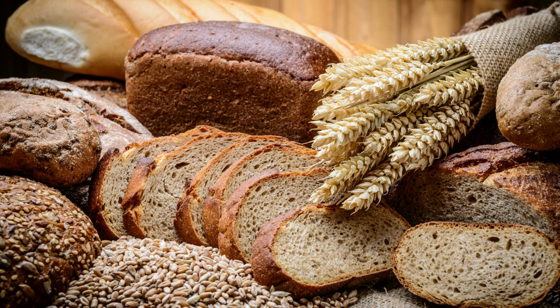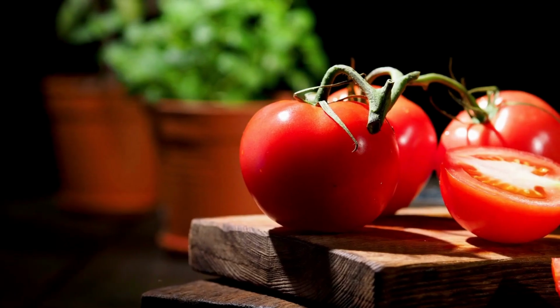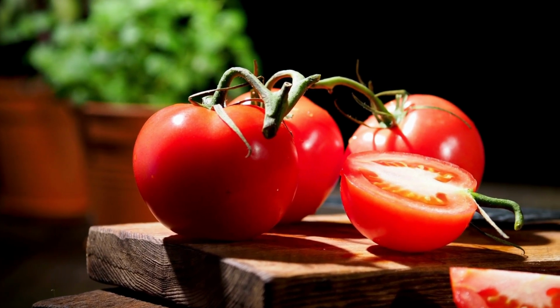So there are other types of rarebit in this book, and I wanted to start with the tomato rarebit. There are Welsh rarebit recipes in the book, but I'll save those for another video, another time. So let's get into making this delicious tomato rarebit.